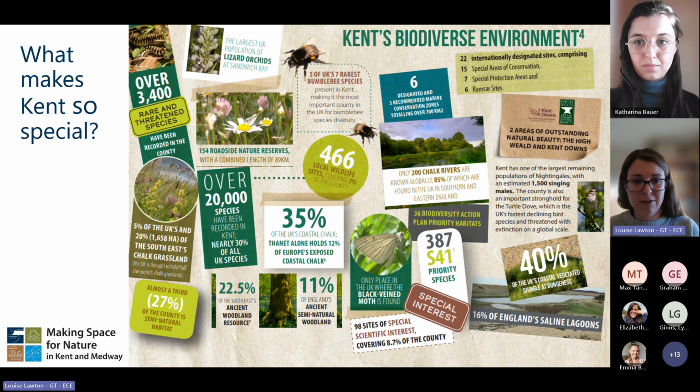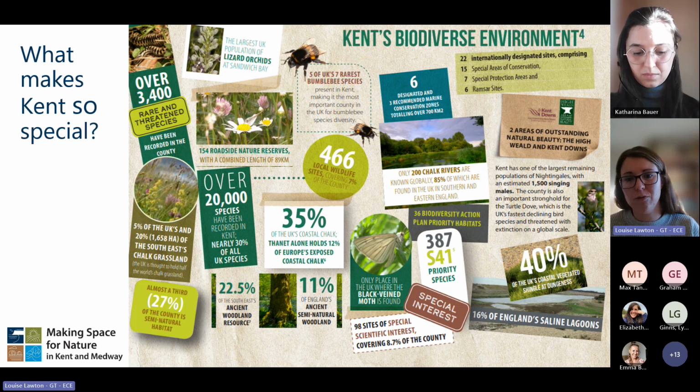So a little bit of a lovely infographic here from the Kent Biodiversity Strategy. So what makes Kent so special? There's a lot of things highlighted on this presentation slide here, and obviously a lot of it can be found online in the strategy. But I just wanted to point out a few relevant facts as well: 85% of the 200 UK chalk rivers are actually in the south and southeast of England. So we've got quite a few chalk streams and rivers here in Kent that we hope to include in the strategies. We also have 16% of England's saline lagoons, which contain rare invertebrates and provide habitats for a wide variety of marine flora and avian species.